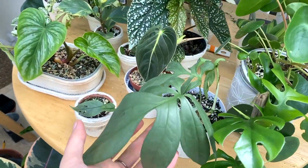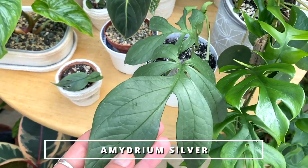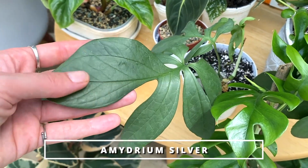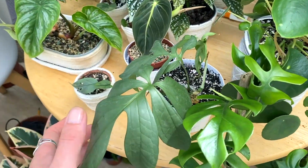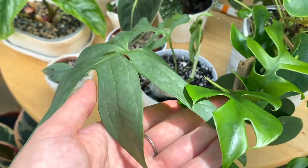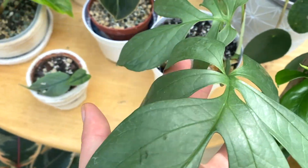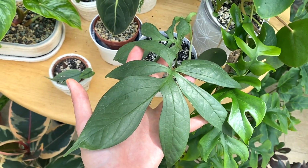And then this one here is a very new addition to my collection. This is one of the ones I got in from Arrowed Market, and it's Nemedium Silver. It's just so, so beautiful. Again, it's got that beautiful glimmer of silvery blue. And when you look at it on its own, it doesn't really look that silvery. But if you compare it to that one, you can kind of tell. It's just so beautiful. And I love the shape of its leaves as well. I think they're just so unusual and just stunning.